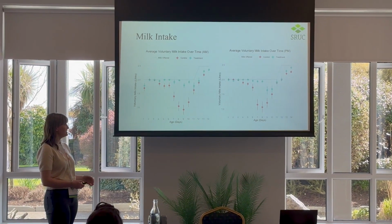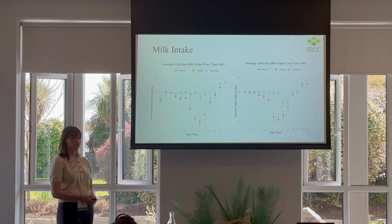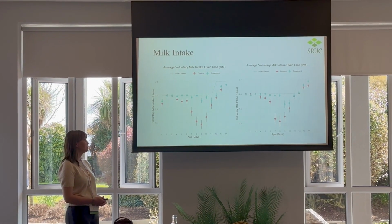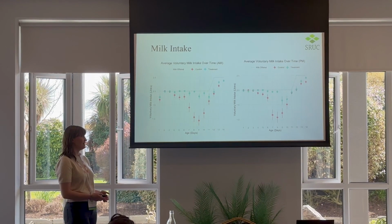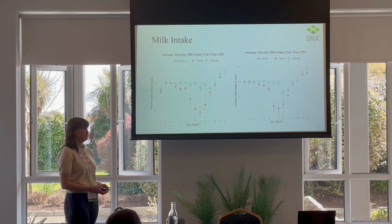You can see that they're pretty steady until about day 4 or 5, where we have this huge drop off from the control group, where the calves were not drinking. With the treatment group, they did drop off slightly, but they were still drinking above 1.5 litres of milk a day in the morning and the afternoon. And then it slowly starts to rise after about day 9 or 10. The control group starts to drink more and more.